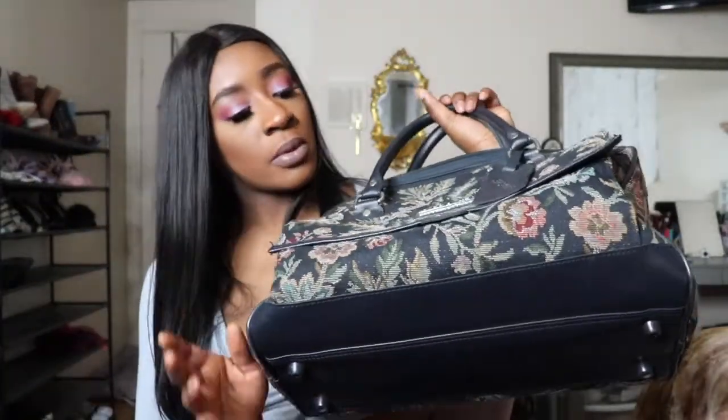I also got a traveling bag. I have another one that looks similar to this, but it's in a lighter color. I just love taking these on trips, and it's just so cute. I love floral, so that is something I got. This is the other one that I have. I had to get another one because this one has a tear in it. I thought it was a big tear in here somewhere. But I just got another one because I could never have enough traveling bags. So this is my old one, and this is my new one. I got both of them from the thrift store.